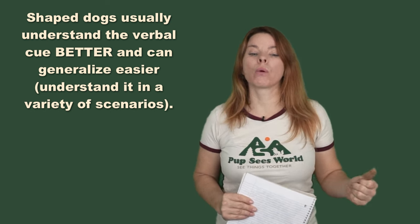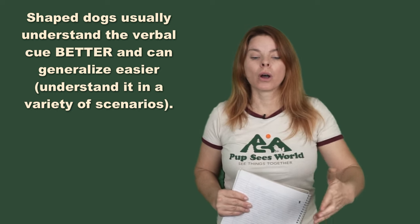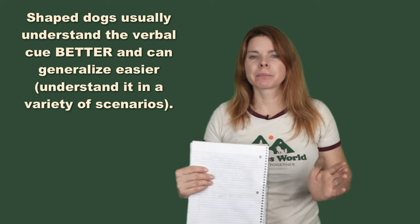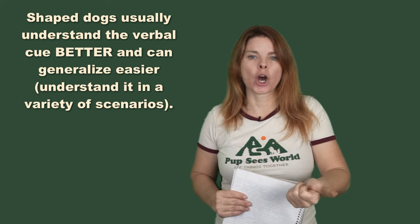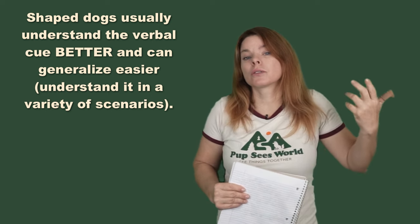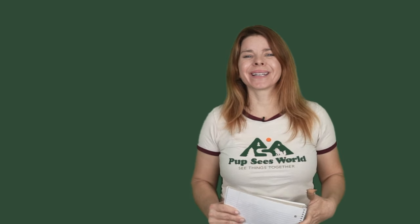There's a reason most service dog companies now use exclusive shaping for their training, and that is the dog more thoroughly learns the cue and is more easily able to generalize once they've learned it. So let's say your service dog needs to go sit under a table or lay under a table, but now there's some things blocking it or there's some problem solving. Dogs who have been shaped are much better at figuring that out because of course they haven't had their hand held through all of it. They're doing it all on their own and they have the confidence to back it up.